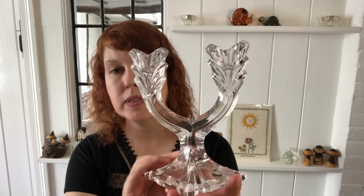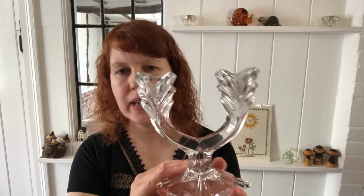And then this was really nice. Found this double candle holder. I always want to say candlestick, but it's not, because a candlestick is what you put in it. So it's a candlestick holder, basically. It's crystal. It's hand-cut Bohemia crystal, made in Slovakia. It's vintage, and should be worth about 15 to 20. I think I paid £2 for it.